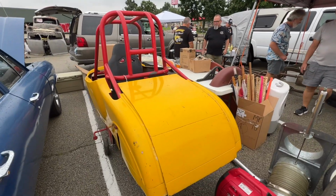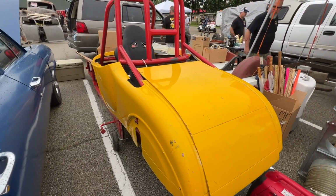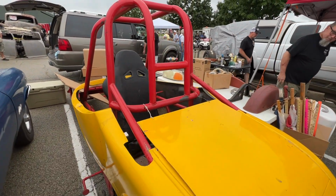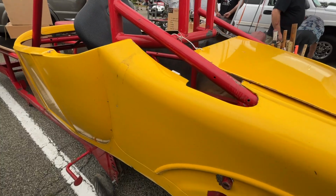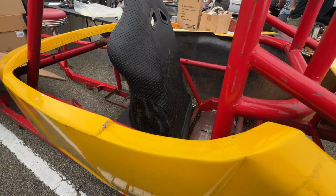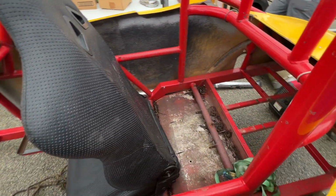Here's an old piece of a race car. This is an altered roadster, and the chassis work looks really nice. The welds look good. The design looks pretty good, even though the cage is pretty wide. It's a little wider than you'd normally see, but it's got a little T-bucket body on it.